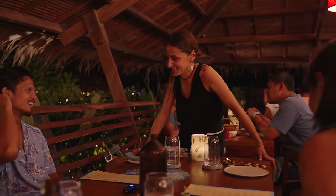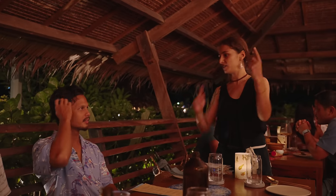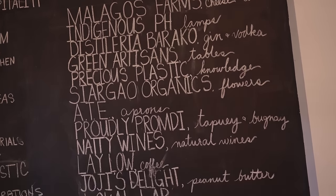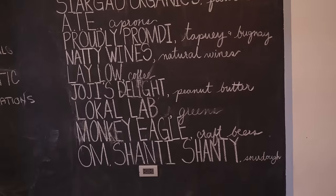With Filipino ingredients. Yeah. So there you can see an art installation that we did with some of the ingredients that we are using in the menu. Oh, cool. Or that we are researching, no? And later we can go there and I can explain each of the ingredients. And also, later you can walk through the space. We have a blackboard where we showcase all our collaborators, the people we are working with.